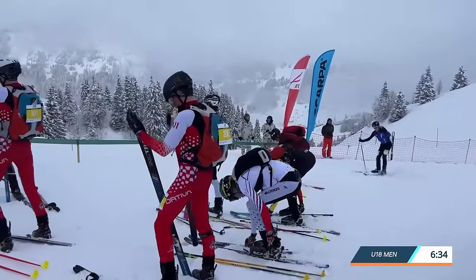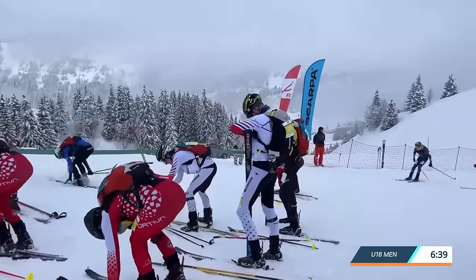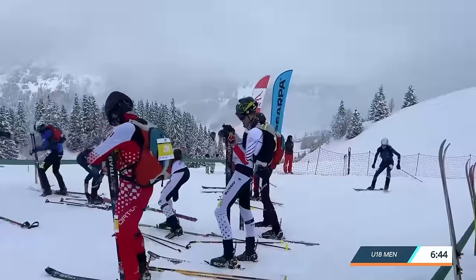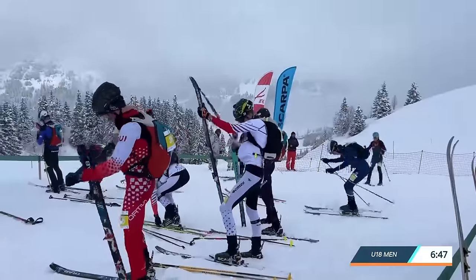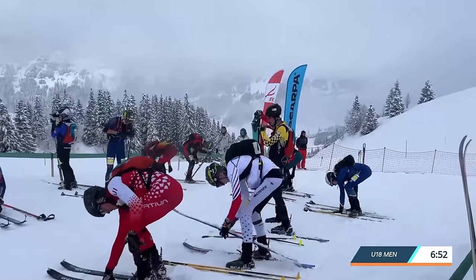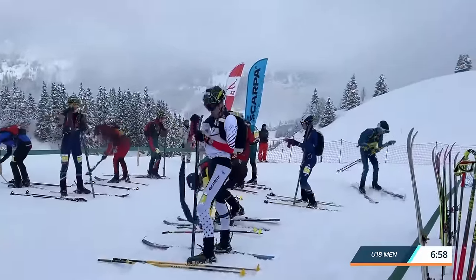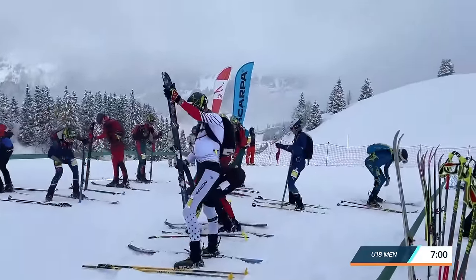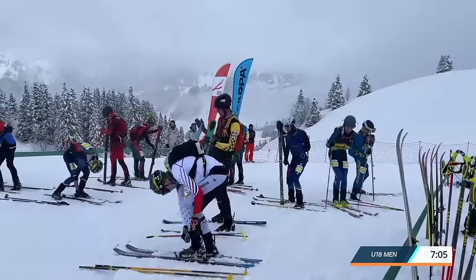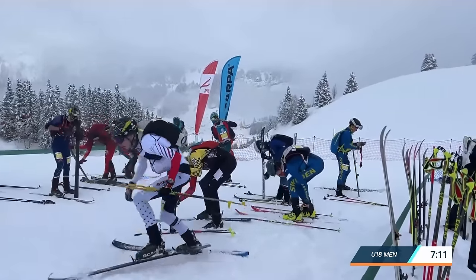And we're looking there at number 206, Arno Musa of Switzerland. He's just struggling to get his skins on as quick as he would have liked there. And with the fresh snow, you have to be quite aware of not messing with your skins, because some fresh snow can go under the skin and make it not sticky anymore. So you have to be really cautious of what you are doing in the transition zone.